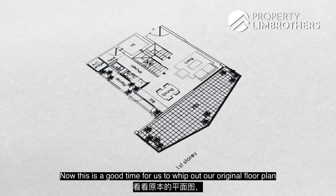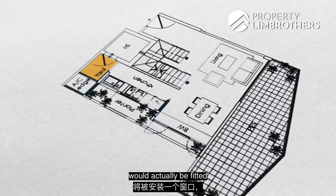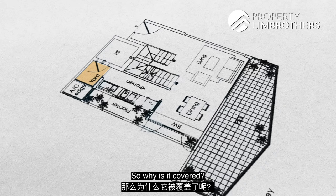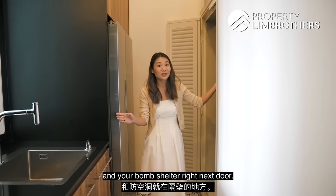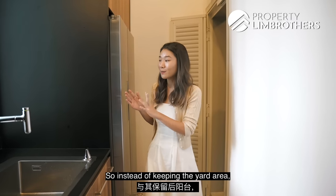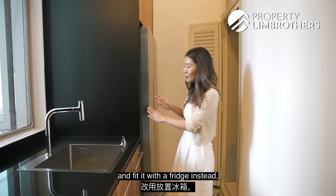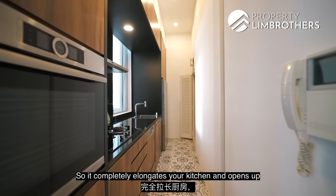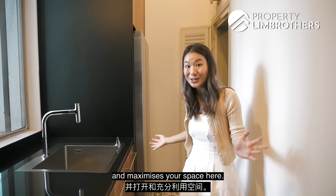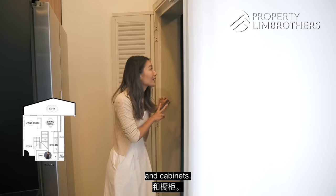Now this is a good time for us to whip out our original floor plan and take a look, because this area here would actually be fitted with a window right behind. So why is it covered? This area is actually where your yard area is and your bomb shelter right next door. So instead of keeping the yard area, what they did was to hack down everything here and fit it with the fridge instead, as well as storage at the top, so it completely elongates your kitchen and maximizes your space here. Right now the area has already been fitted with shelvings and cabinets.